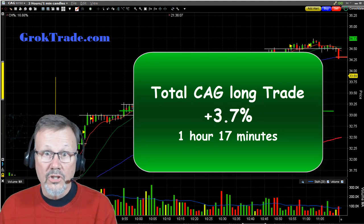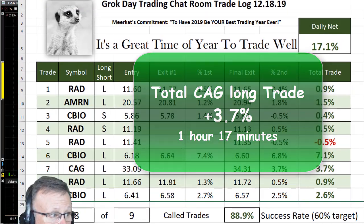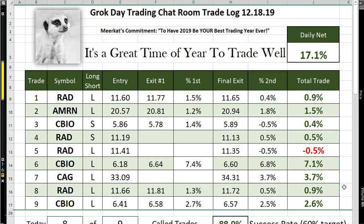Hoo-ah! This was just one of 9 trades that we had today in the Grok Day Trading chat room this morning. It was a phenomenal, extraordinary day here. Now, I just talked about trade number 7 down here on CAG, and look at that, 3.7%. Now, in our model portfolio of investing $10,000 per trade, we buy $10,000 of stock each, and then have a 1% attached stop. That means we have 1% or $100 at risk on the stock. But then, for every percent that we make, that's $100. So we made about $370 on that trade.